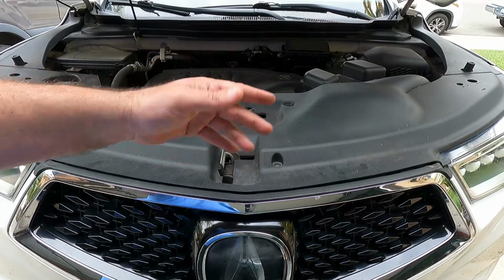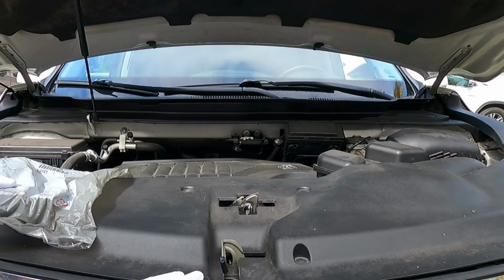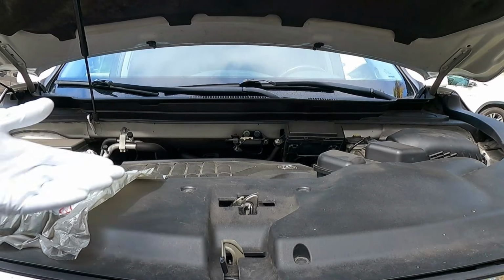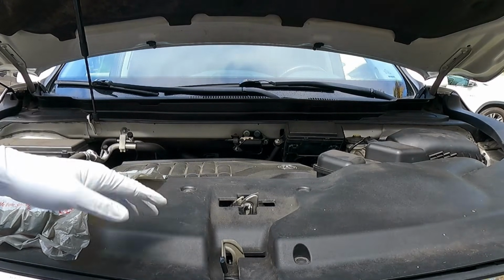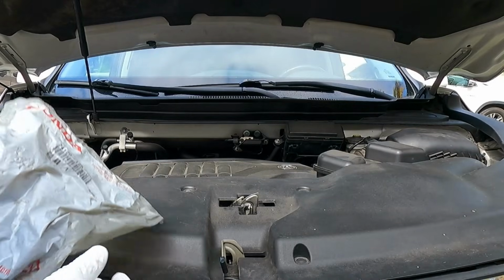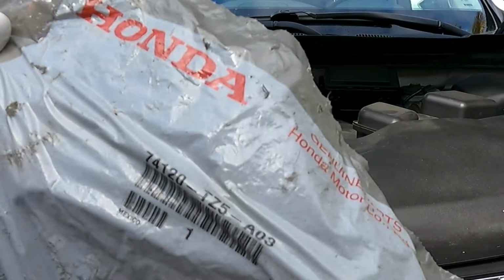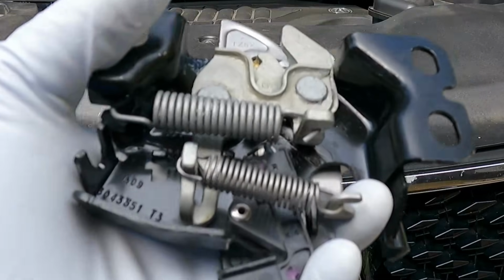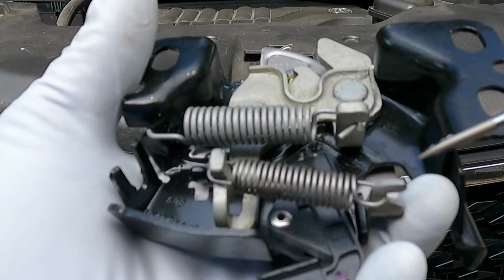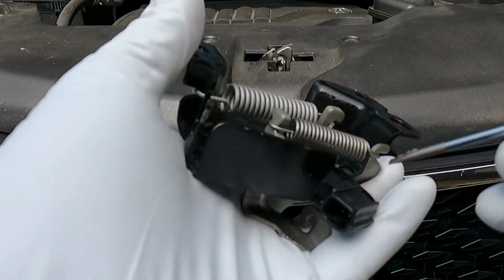It's very small. I'll show you a close-up in a minute, and I'm going to show you how easy it is to change. Now, this is on a 2017 Acura MDX, but this will be the same process for an Odyssey or a Pilot. The hood latch might be a slightly different design, so look that up or make sure you get the right part. That's our part number 74120-TZ5-A03. Now, before I take off the old one, I just want to show you here on the new part what the issue is. So here's our little connector down here, this little 2-pin connector.